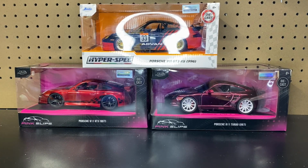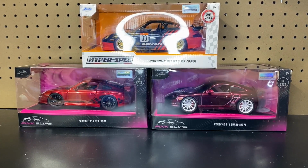All different types of diecast unboxings, anything from Hot Wheels, Matchbox, Jada, Fast and the Furious, Fan Home, Pink Slips, full cases, full collections, all that good stuff.